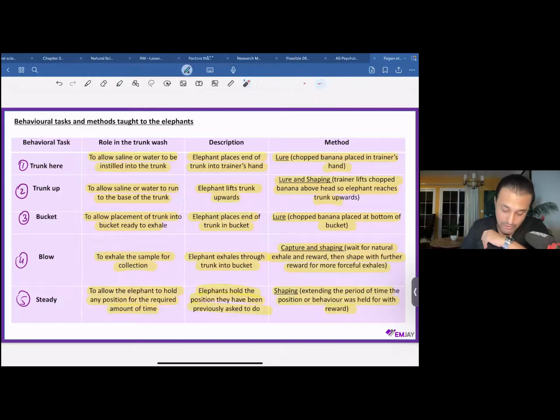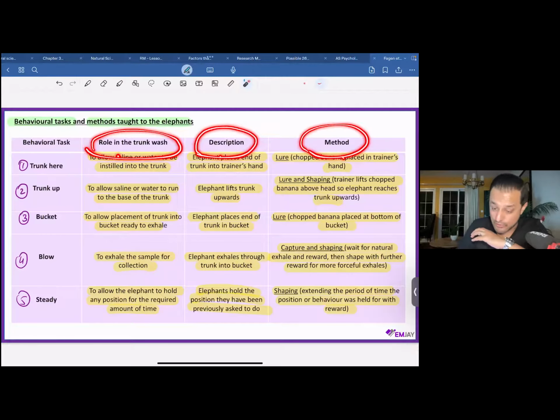that particular reward. So my dear, these were the 5 different behavioral tasks and methods that were taught to the elephants. To name them, we had trunk here, trunk up, bucket, blow, steady. Let's do this again: trunk here, trunk up, bucket, blow, steady, right? I hope you've understood the role all of these behavioral tasks had played. You've understood the description part and the method that was used over here as well.